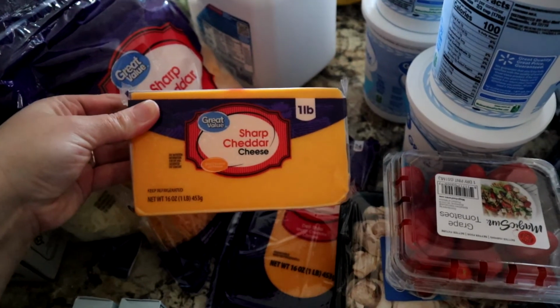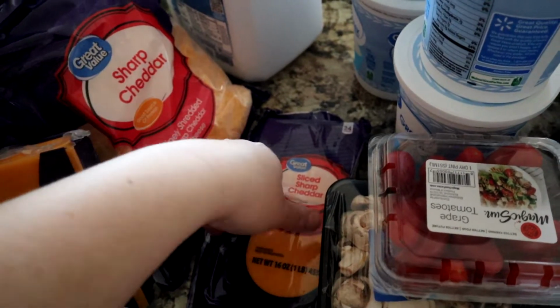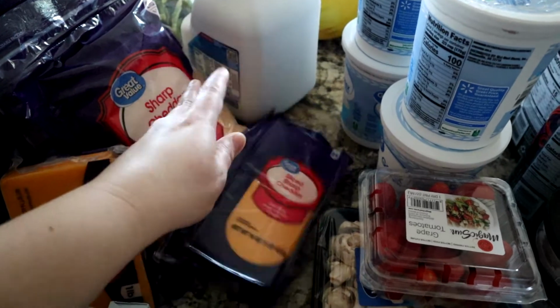Got our usual block of cheese. I didn't have any of this last week, so I'm not sure if we even have block of cheese. I just was like, you know what, let's just get it. Here is our sliced cheese. Do you guys ever do that where you're not sure what you have, but you don't really want to check to see if you have it, so you just buy another one because you know you'll use it eventually anyway? So I don't know if there's cheese in there or not. I was just not feeling like checking last night.